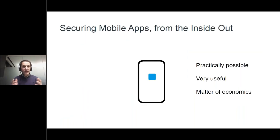So that brings me to the conclusion of my presentation, I guess. So yes, theoretically, it's impossible to protect mobile apps. They're completely vulnerable. They're completely at the mercy of whoever downloads them and tries to peek inside of them. But there are lots of practical possibilities to harden the application against reverse engineering. And at this point, it's just a matter of raising the bar. Raising the bar from something that is trivially simple to something that is actually quite difficult.